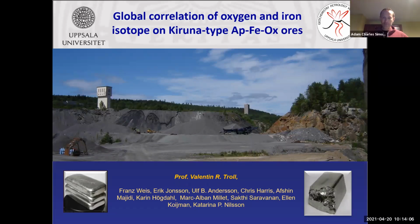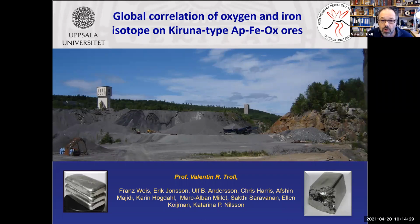Yes. Wonderful. Okay, so hello everyone, and I'd like to give a little summary of the recent paper, well, it's now 2 years ago, on iron and oxygen isotopes in Kiruna-type ores. As Adam said, it's a little bit of a review paper, but it also has a good number of new data. The goal was to bring this together. Various people have worked on iron and oxygen correlations. There was my master student, Franz Weiss, but also people from Adam's group have worked on this. It was a good time to put all the data my team has collected together and come up with a more comprehensive summary of this. And this is what I attempted to do there.